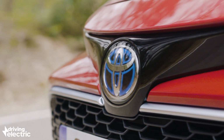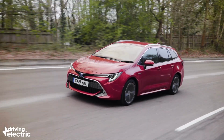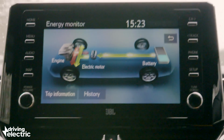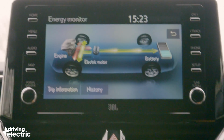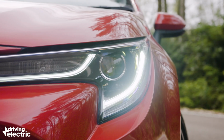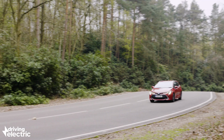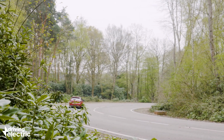The Corolla is offered as an estate, a hatchback and even a saloon to replace the venerable Avensis. The engine options start with a 1.2 petrol, or there are two hybrid powertrains on offer, a 1.8 and a 2 litre. Both of these petrol-electric hybrid cars are full hybrids, or what Toyota calls self-charging hybrids. What that means is that you don't need to plug them in. Instead, they have a small battery that is only ever charged up by the car's engine or braking system. This means that you'll spend a useful amount of time on pure electric running in town, although the petrol engine will be running most of the time when you're out on faster roads.